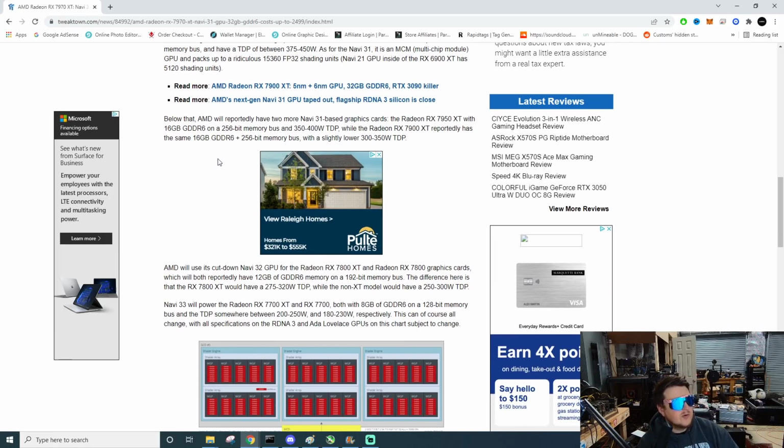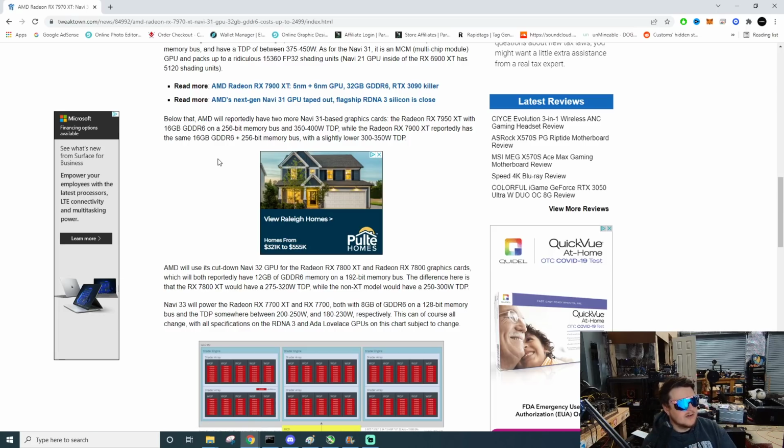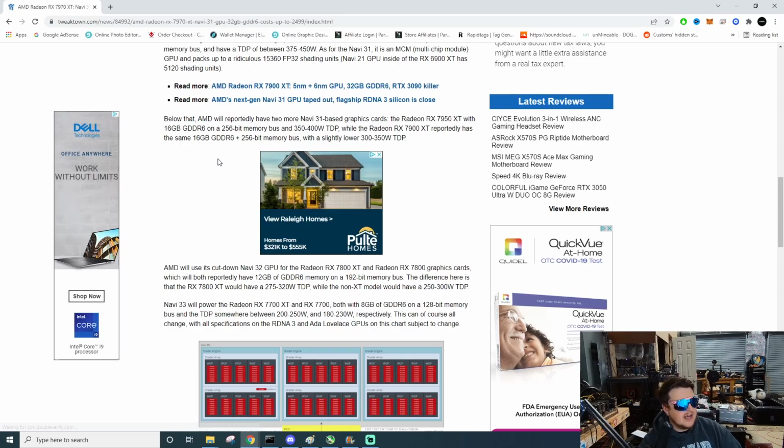So below that, AMD will reportedly have two more Navi 31 base graphics cards, the 7950 XT and the 7900 XT. Reportedly they have the same 16 gigabytes on a 256-bit memory bus with slightly lower TDPs. AMD will use the cut-down Navi 32 dies for the Radeon RX 7800 XT and 7800, which will both reportedly have 12 gigs of GDDR6 memory on a 192-bit memory bus.